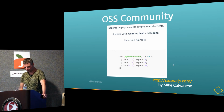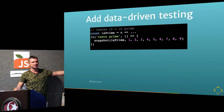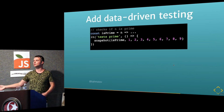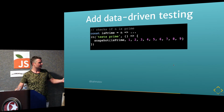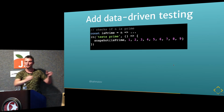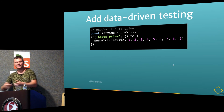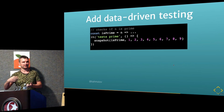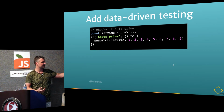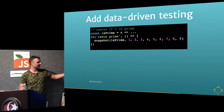So I go home, and I implement data-driven testing for Snapshot library. So here's my test. It has a function called isPrime. And isPrime just returns you true or false, giving a number. All you have to do, you can say snapshot the function, in this case isPrime, and give it as many inputs as you want. And notice, I'm not computing any results, because the snapshot will actually compute the result. And the first time it computes it, it will save it. And the second time it computes it, and it loads the previous snapshot, it will compare it.